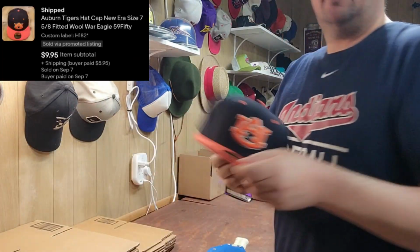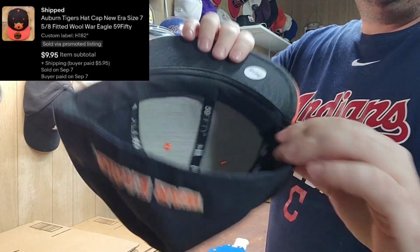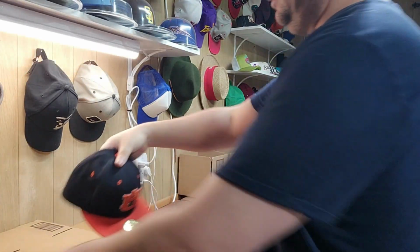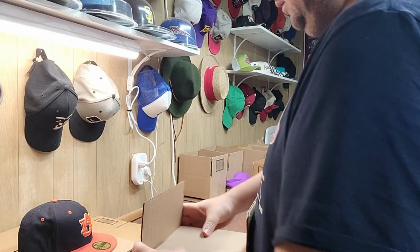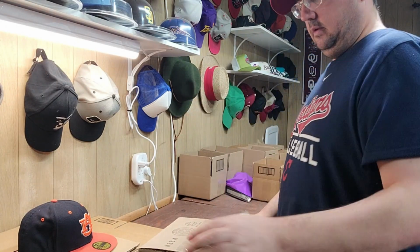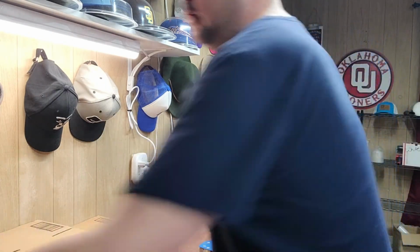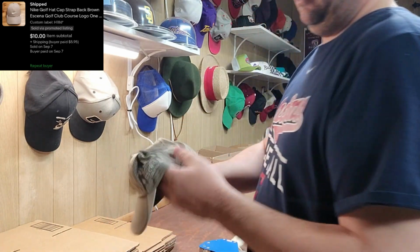Next up was an Auburn Tigers. This one took a while to sell. 7 3/8. We had a Nike strapback hat. Had a logo on the side.